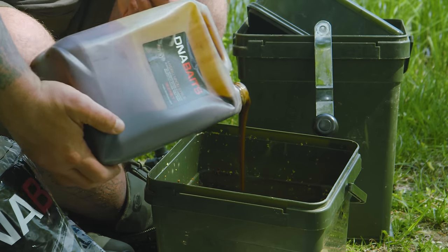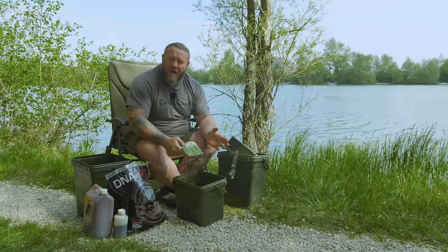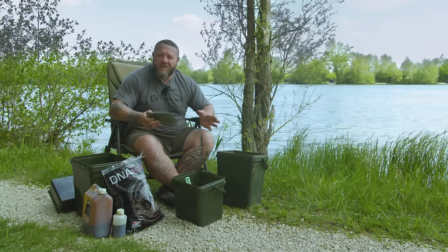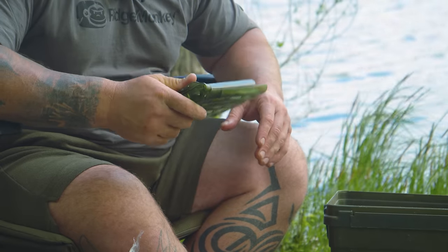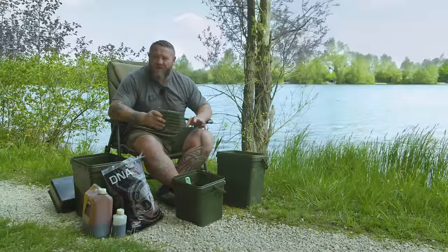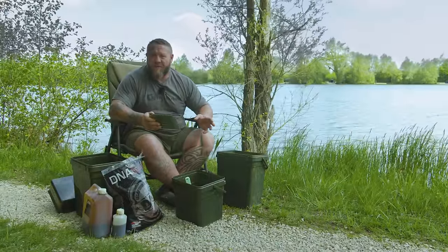Again, a nice big glug of this. Once that's all stirred up, leave it for 24 hours. Absolutely perfect. You know it's spot on. I'm going to add some chops to the mix as well. The liquids are all in there, all the bait's mixed up. A few chops, just so you've got some real bigger pieces, and you know that if any of the roach or rudd or any of the really small species nick all the little crumbs, you're going to be left with some bigger baits over the top.